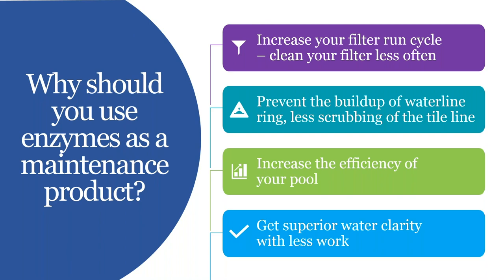So why should you use enzymes as a maintenance product? Well, there's a couple of different benefits to doing that. One, you're going to increase your filter runtime. So the more you break down into the basic building blocks, the less your filter has to catch and remove. And the less your filter has to catch and remove, the longer it runs before you have to clean it, the longer it runs before you have to rinse it off. Enzymes are going to help prevent the buildup of scum at your waterline, that bathtub ring that you get in swimming pools.